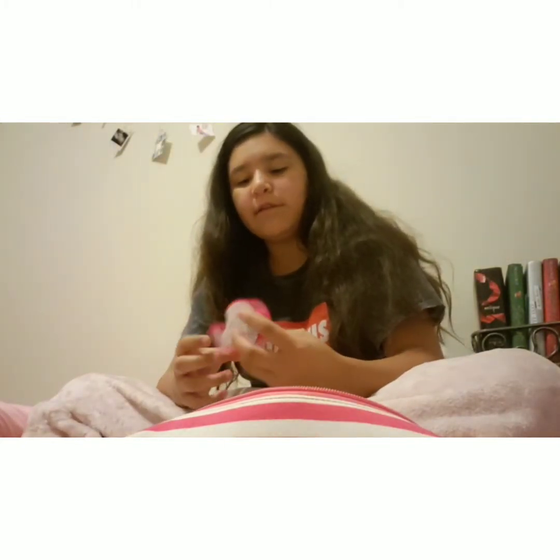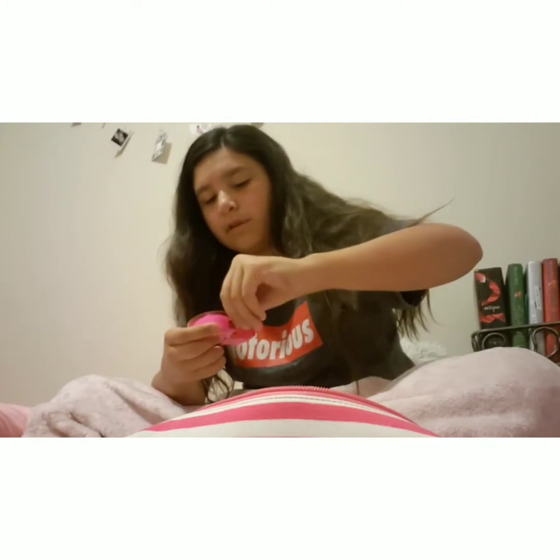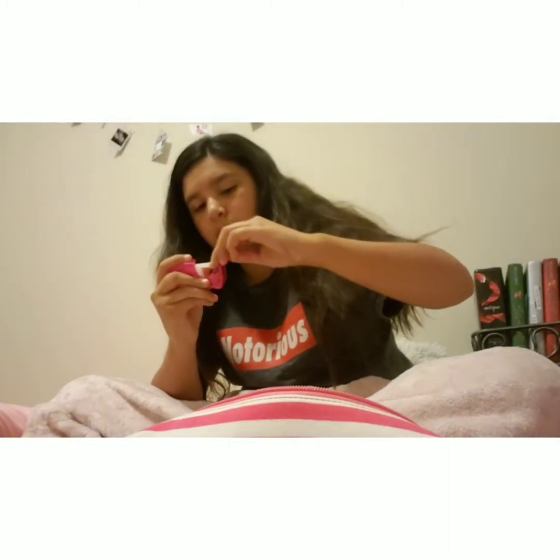Then I had gotten some Scotch tape just because they didn't really ask for it, but I thought it would be pretty cool to get Scotch tape and stuff. I need to put this over here. Just wait till school comes. Then another thing I got was Elmer's stick glue. That was another thing I had gotten.